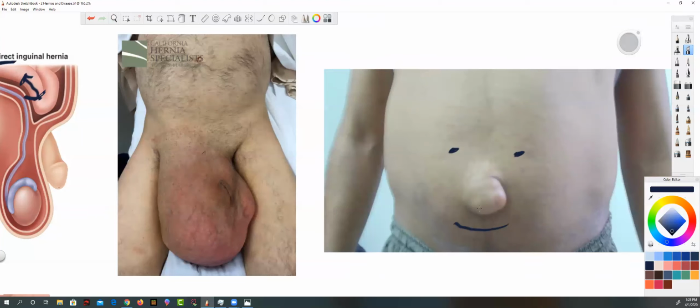This is an umbilical or para-umbilical hernia. We actually oftentimes see these in children as well, in babies. And in babies and very small children, toddlers, these can go away over time as the abdomen grows. But obviously this gentleman needs surgery.